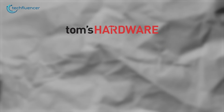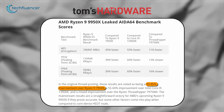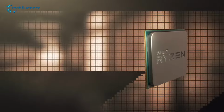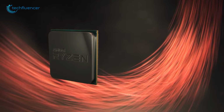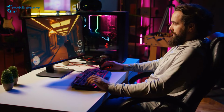According to Tom's Hardware, these benchmark leaks indicate a 40 to 45% performance increase over the previous generation, Ryzen 9 7950X. These figures highlight the Ryzen 9 9950X's potential to outperform the Intel i9-14900KS as a superior gaming CPU. The AMD chip surpasses its Intel counterpart in all specifications.